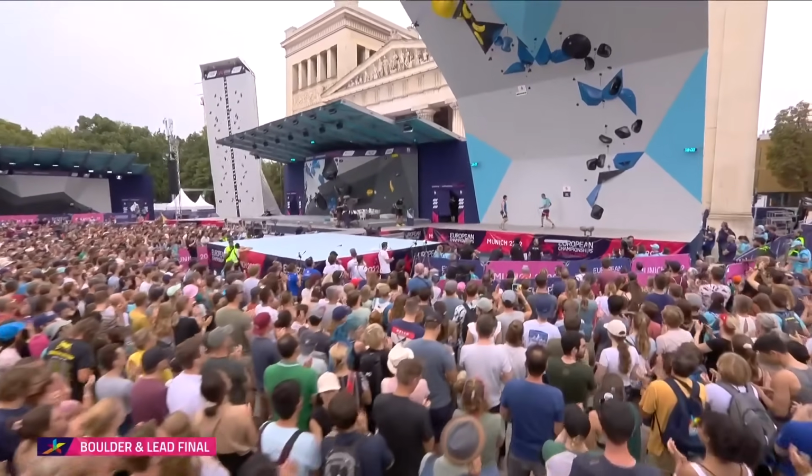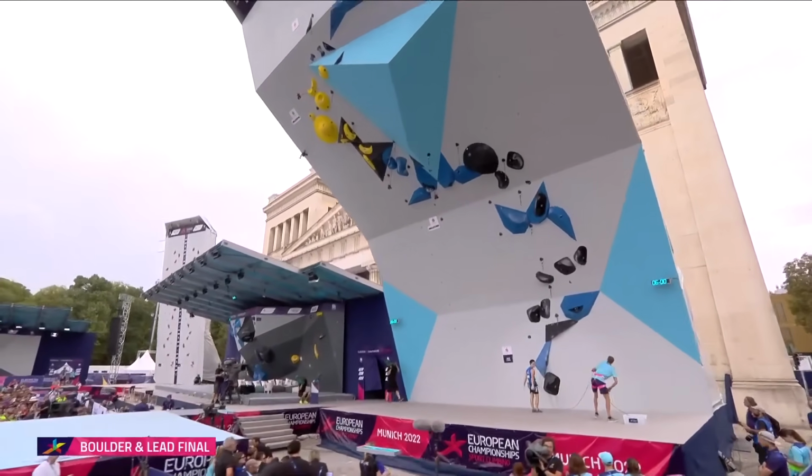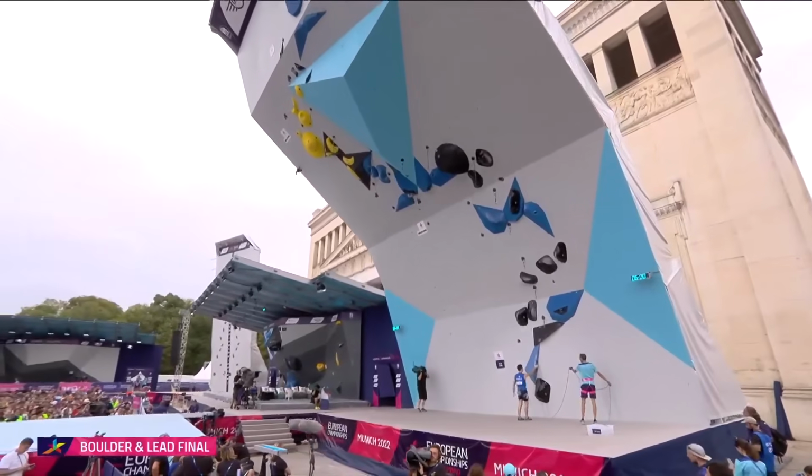Past those medals. Past the medals. You're getting engraved with your own name on as well. Oh, very nice. I think they're good-looking medals, actually.